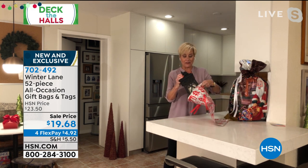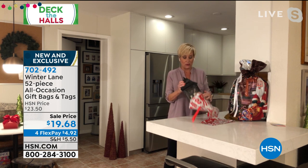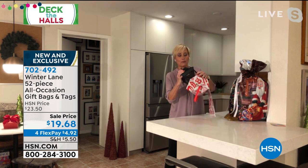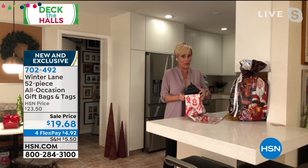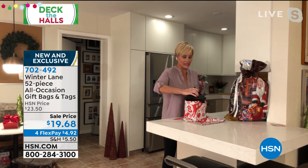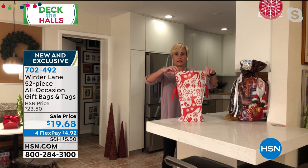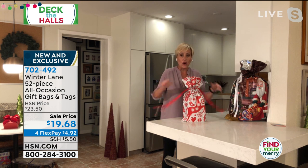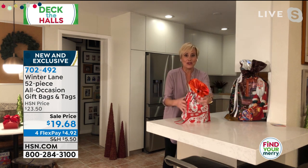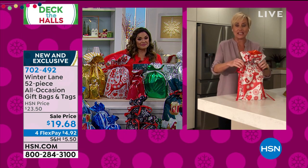A lot of us have to be sending our gifts off this year to family that we can't be with. These are going to pack beautifully. They're not going to take up the extra space that a gift box might. They're going to take up less space, and they're going to go into another shipping box in a lovely way, hold everything secure and tight. No peek. And it looks beautiful. No spill either.